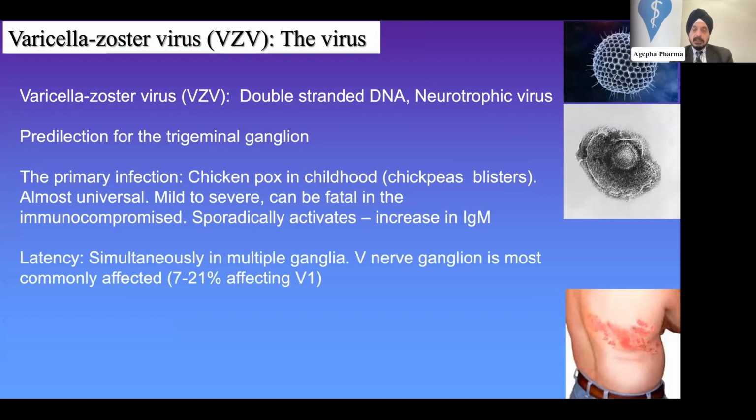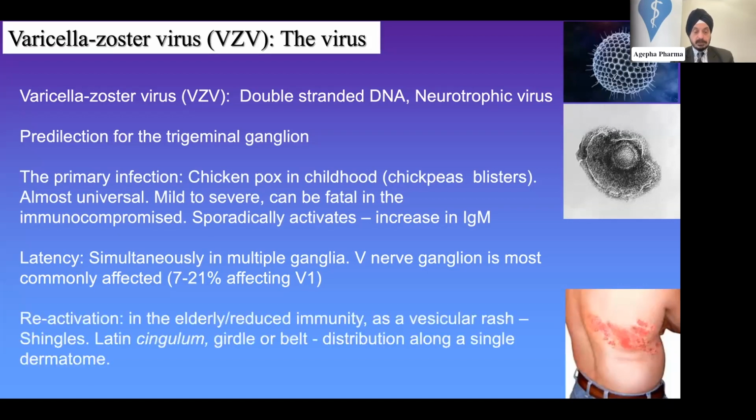The other thing about these viruses, as with the simplex virus, is their propensity to latency. They sort of sit and rest in the ganglion. It has a special predilection for the trigeminal ganglion, but they also lay dormant in any of the dorsal root ganglions. As you can see, the fifth nerve ganglion, particularly the ophthalmic division of the fifth nerve, is affected in 7 to 21% of cases.